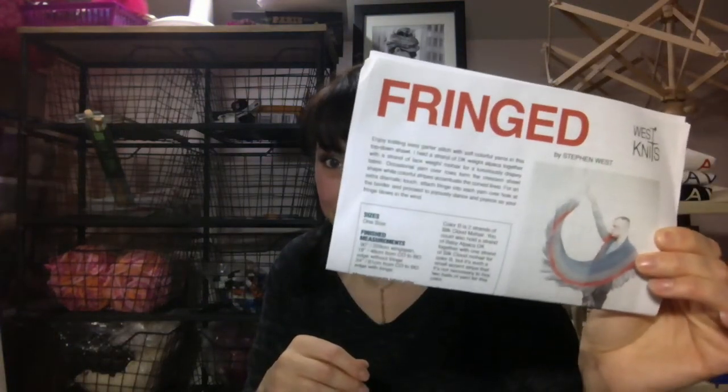But I did manage to cast on something, and I did it last night actually. While the baby was sleeping, I sat in the hallway in between all the bedrooms because that's where I could put on the light. And I cast on my Fringed shawl. It's a Stephen West pattern, and I've just been wanting to make it for a while now. So I actually printed this out a long time ago. It's Fringed by West Knits, and it's this fringy, semicircular shawl.